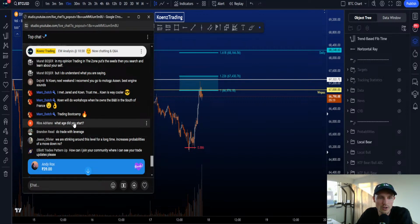What age did you start trading? In that case, January 2021. Do you trade with leverage?